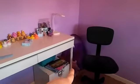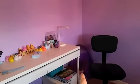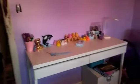So, and here's her desk. Move out of the way. Oh, see, for now she has the tent. If you can see, it's a purple tent for her dolls for when they're camping. Here's her desk. Still the same.